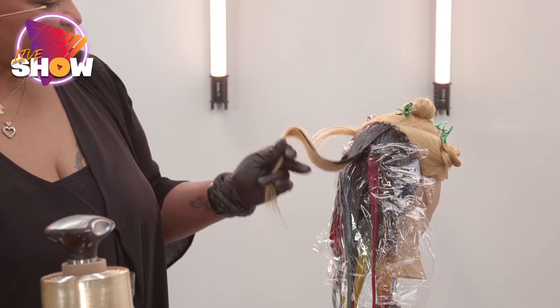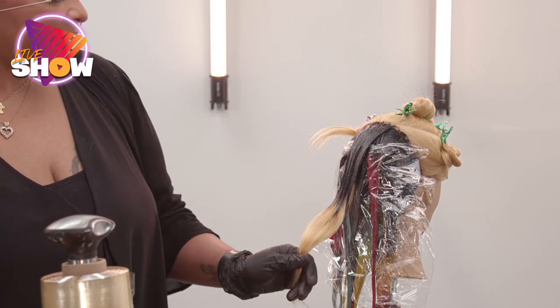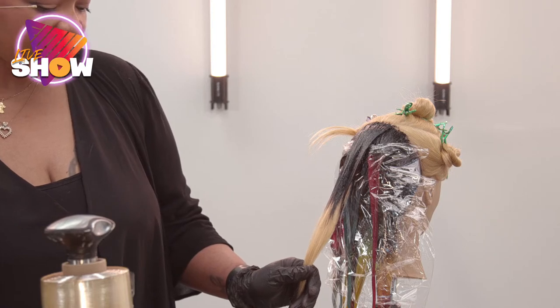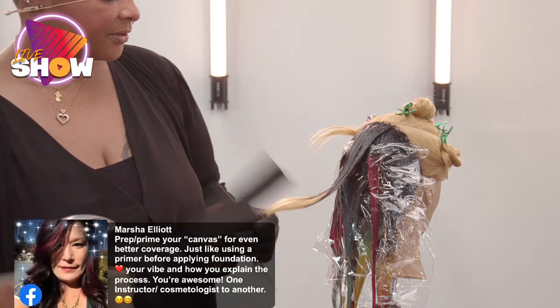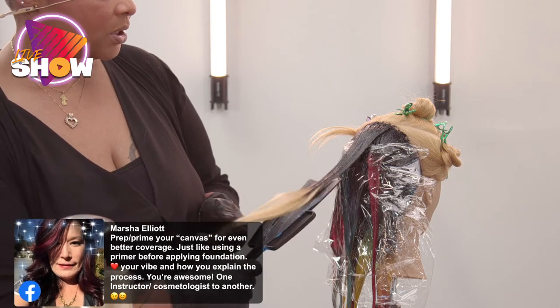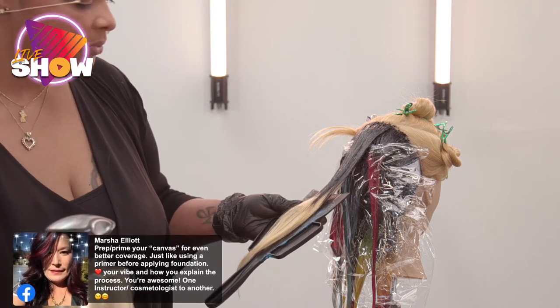Now let's see, we've got blue right under that. We've got red next to it, yellow on the other side. So I think this one I am going to do a tricolor. So yeah, I'll start off with blue.